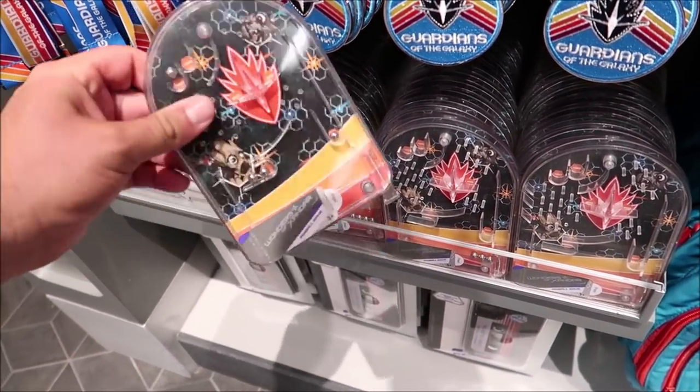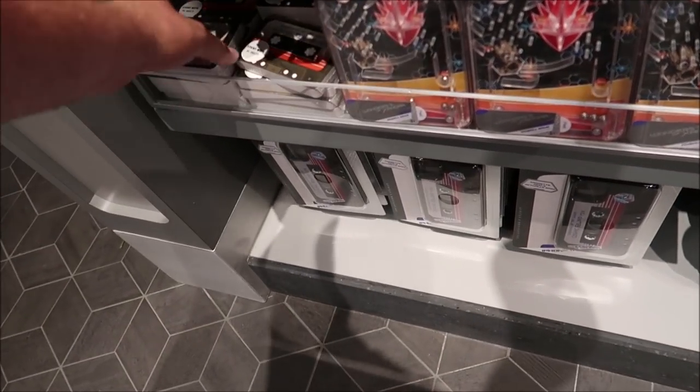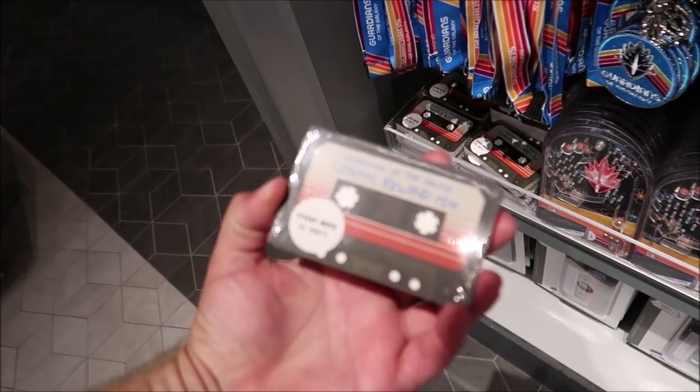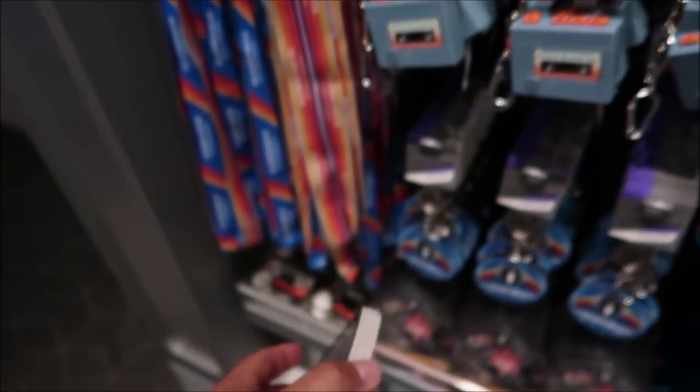There's a lot of great things in here. Oh, this is too cool. This is $14.99. Wait, how much is the tape? What is this? Oh, this is sticky notes. Guardians of the Galaxy sticky notes. Funny. So that is really awesome. I wasn't expecting the shop to open up, and then it did. Wow, so I'm glad that we waited around. Now it's time to actually go and ride.